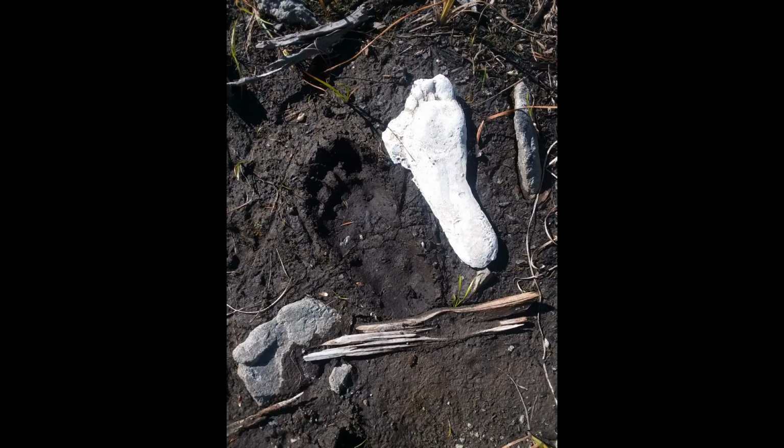You can see how narrow and skinny my foot is compared to the 12-inch track that we found out there. Even my heel is really narrow compared to this thing, and it's a lot larger and wider and deeper than what my foot looks like.